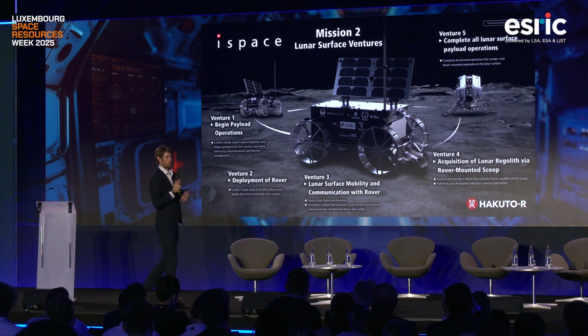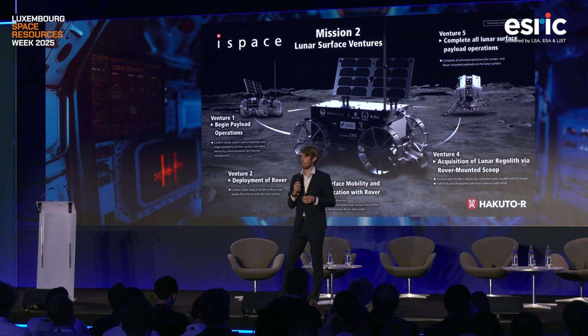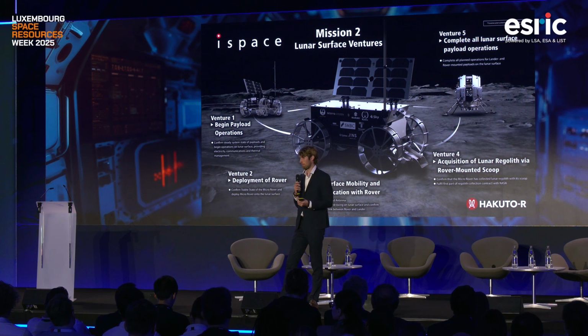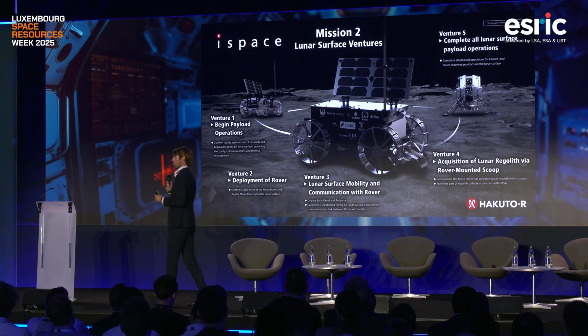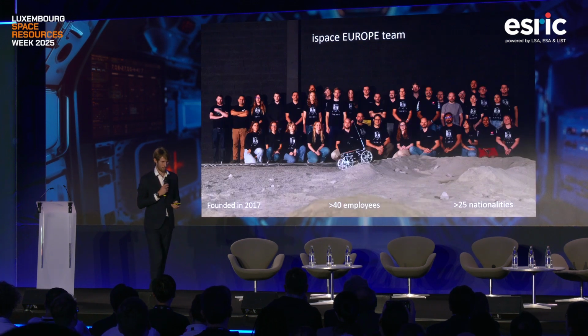From there on, we will go a bit further away from the lander, taking pictures of the lander and of the surroundings, characterizing the environment, deploying the scoop, collecting the regolith, sending it to NASA, deploying the moon house, and taking pictures, before going to exploration and science experiment goals in the next phase of the mission.